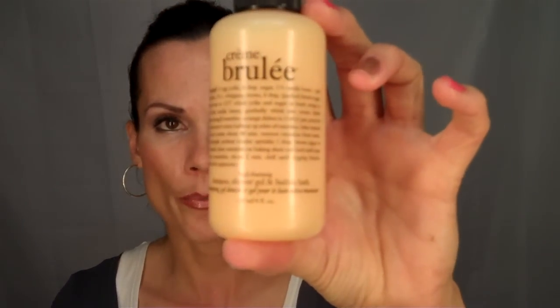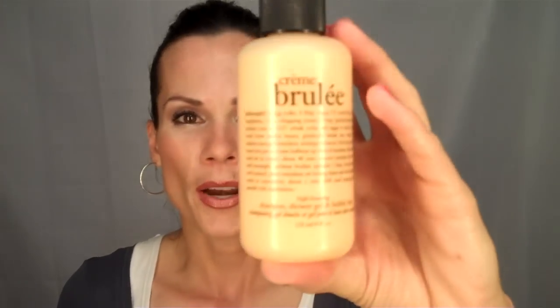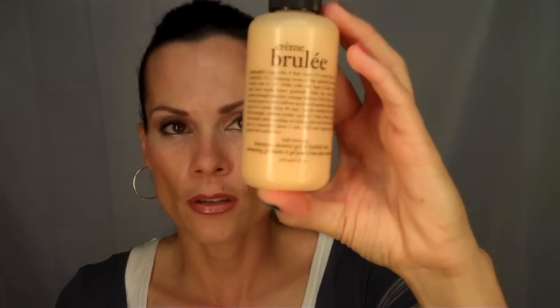And then, oh, she also sent me this. I've never tried anything from Philosophy before, so she actually sent me this. It's a body wash, shampoo, let's see, shower gel, shampoo, and bubble bath. And it smells really good. So I'll be using that and let you guys know what I think of that. But this is the first Philosophy item that I've ever owned. So thank you for that. I appreciate it. I like the smell a lot. Okay, and then I got one more thing from Ulta.